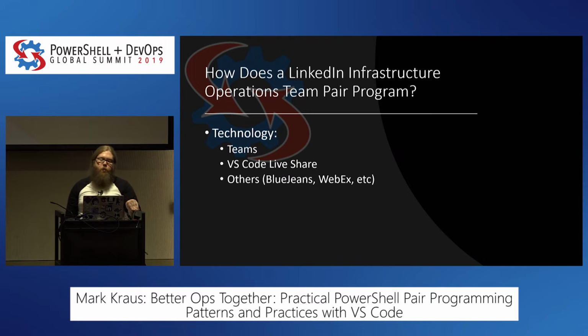We also use technology for it too. So Teams, VS Code Live Share, and other things like BlueJeans, WebEx, whatever. So whatever is available, whatever we're working on, if I happen to be on a Teams chat, sure, just pop open the sharing on that and do that. If I happen to be on a BlueJeans call, maybe I start sharing my screen on that. No real formality to it. Pick whatever's poison makes you happy and use it there. And that's pretty much how we operate on that ourselves.